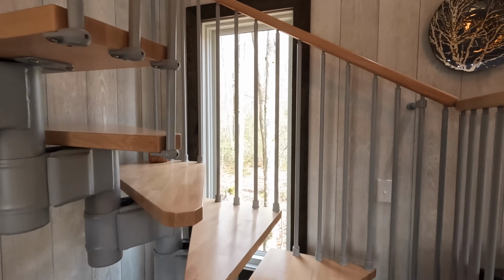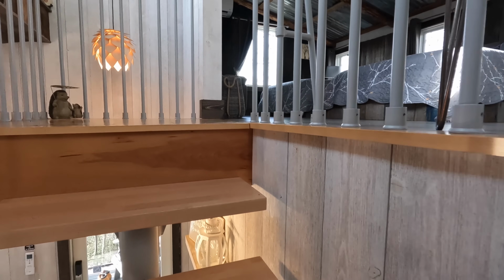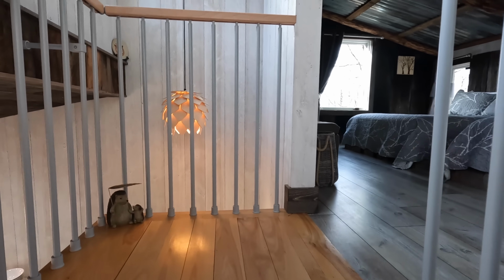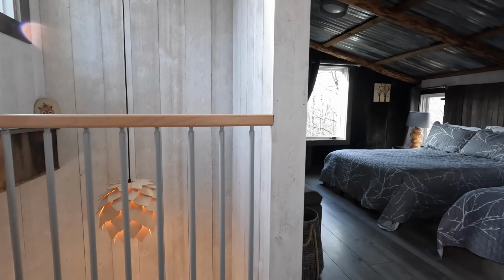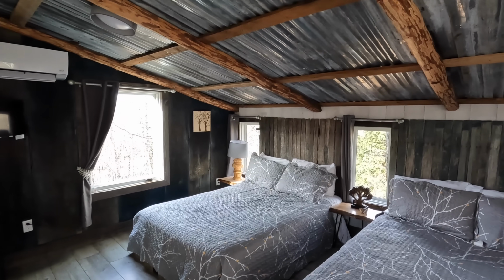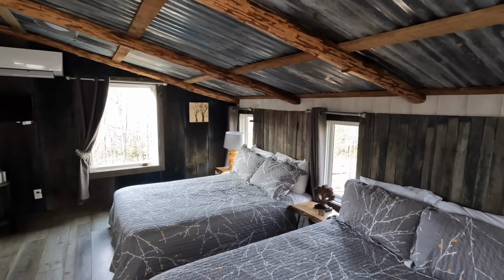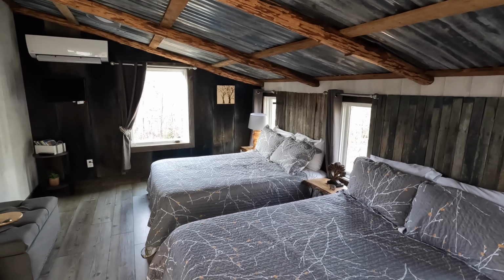So I'm going to head upstairs here. Nice. Nice set of steps here. So the loft is the kids' favorite area, of course, where they can get away from their parents and hang out. I'm a big kid. I love this. And it's pretty spacious, so they tend to be pretty cozy up here.